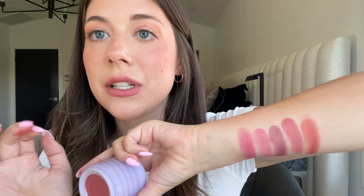And there she is. I feel like this looks really pigmented, like when it's on. Here, I'll just put a little bit on the nose. It just blends out so pretty. So this is definitely a fave.